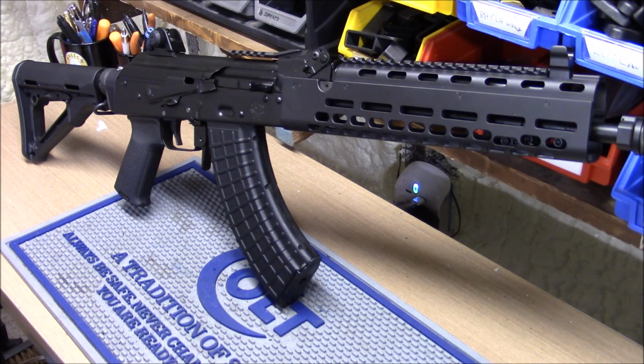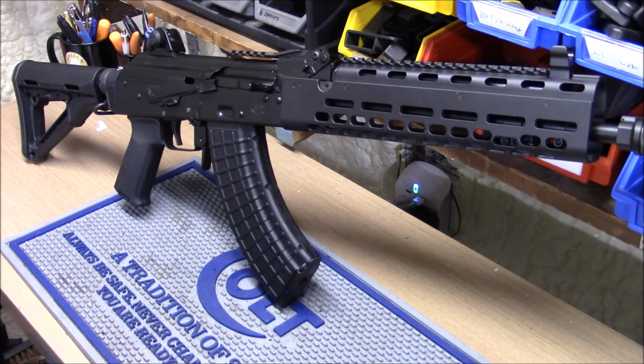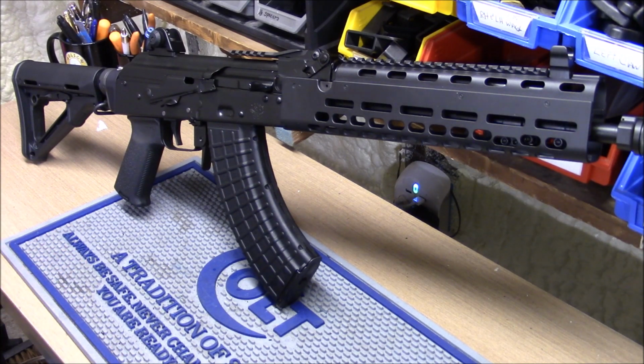The trigger is insane. It's so nice, the trigger. The trigger is so important. I don't care if it's an AK, I don't care if it's a shotgun. Everyone wants a nice trigger. I don't care who you are, I don't care what kind of gun you got, you want a nice trigger.